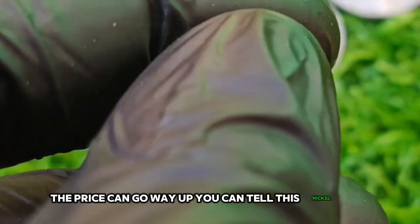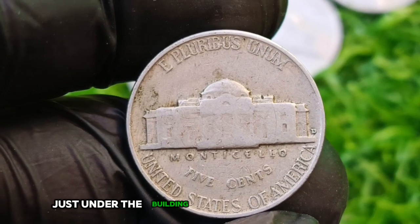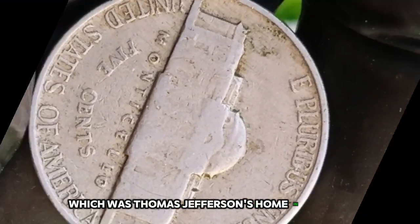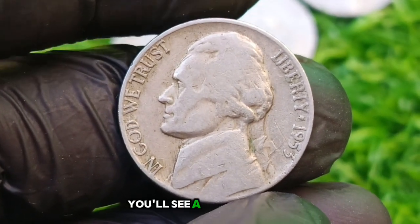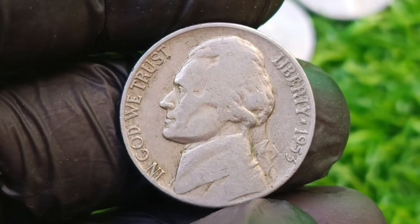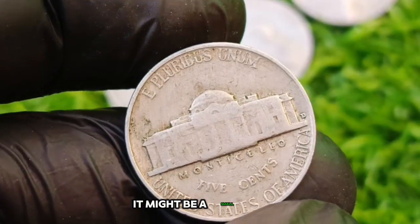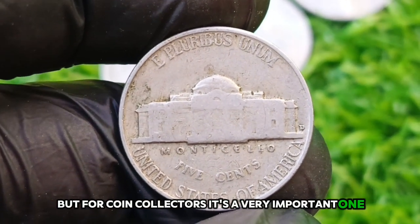You can tell this nickel was made in Denver by looking at the back of the coin, just under the building. That building is Monticello, which was Thomas Jefferson's home in Virginia. Right under Monticello's dome, you'll see a small letter, D. That D is the mint mark, and it tells you this nickel came from the Denver Mint. It might be a small detail, but for coin collectors, it's a very important one.